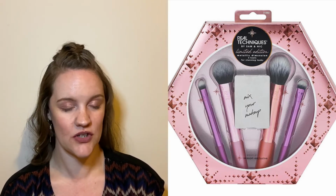A holiday brush set is probably the best way to do it because you probably do get a bit of a deal compared to buying the individual brushes at full price. So that is one that I am quite tempted with because I do think it is a good deal.